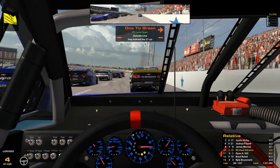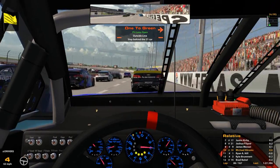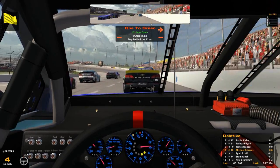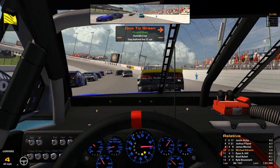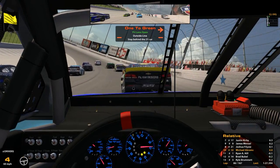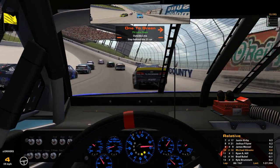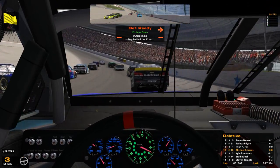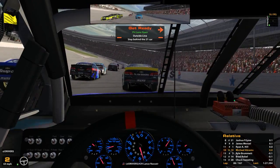Alright, so here we are once again. I'm going to be restarting on the outside for the first time tonight, so anything can happen here. We're going to try and keep as much track position as we can, of course, but if we get trapped on the outside lane, then we get trapped. I mean, there's nothing we can do. It's not like the outside lanes on iRacing work all that well. So it's just going to be damage control because of that. Alright, so here we go.